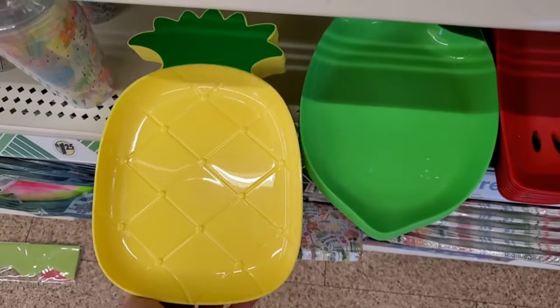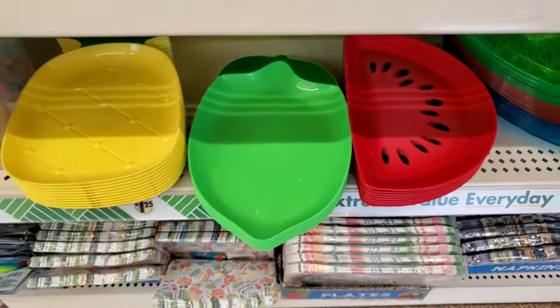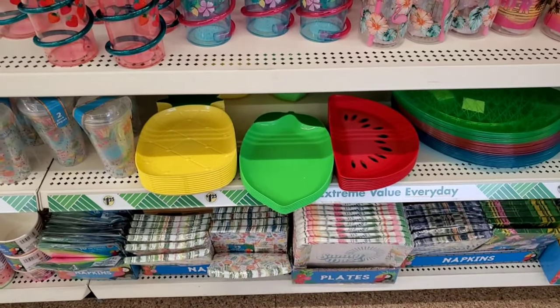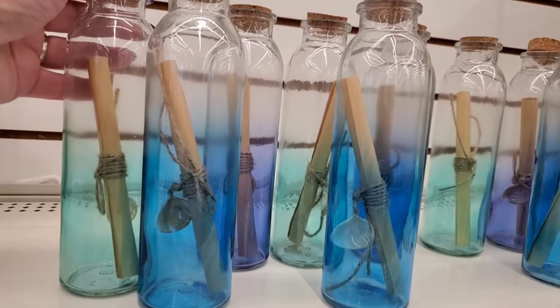They also have the really nice pineapple, lime, and watermelon platters that we did see last year. I have these from last year, but if you weren't lucky enough to get them, you can get them this year.